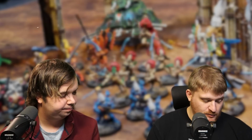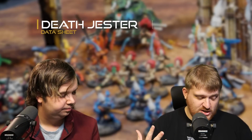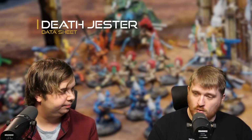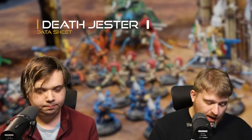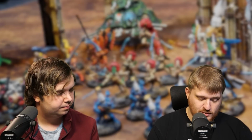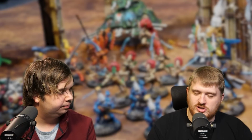So, covering it, we got the Death Jester. Biggest change here, not Devastating Wounds anymore, gained a point of AP. Whether or not this is better or worse depends on the target you were shooting at. And then every Death Jester on the table gets the benefit of Cruel Amusement for Ignores Cover, Precision, or Sustained Hits 3. Death Jester 1 is worse. Death Jesters 2 and 3, way better. And depending on what you're shooting at, Death Jester 1 might not be worse.